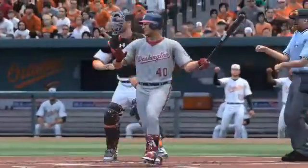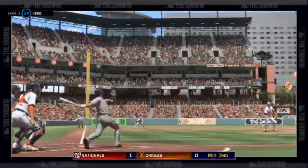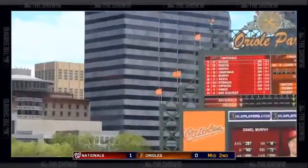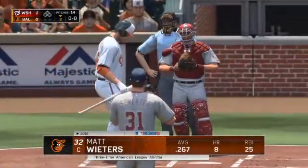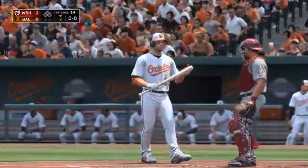And he got him, minimizing the damage at just a run. The inning is over. Nats on the board first, courtesy of the solo home run. On to the bottom of inning number 2. It's now 1-0 Washington. Matt Wieters strides into the box now to lead off the home half of the second inning.